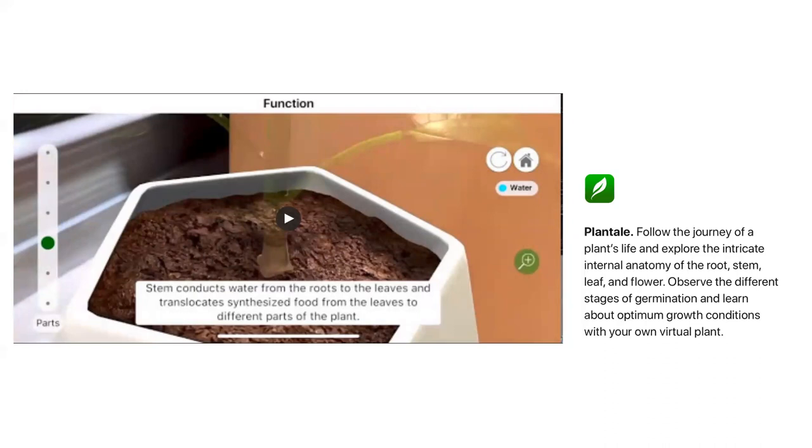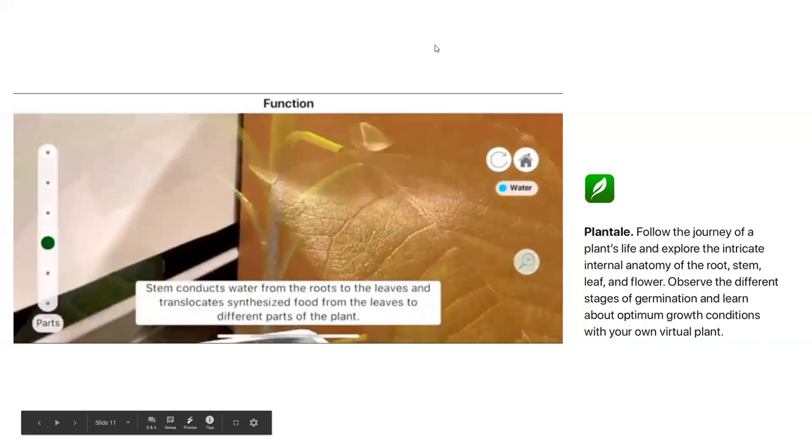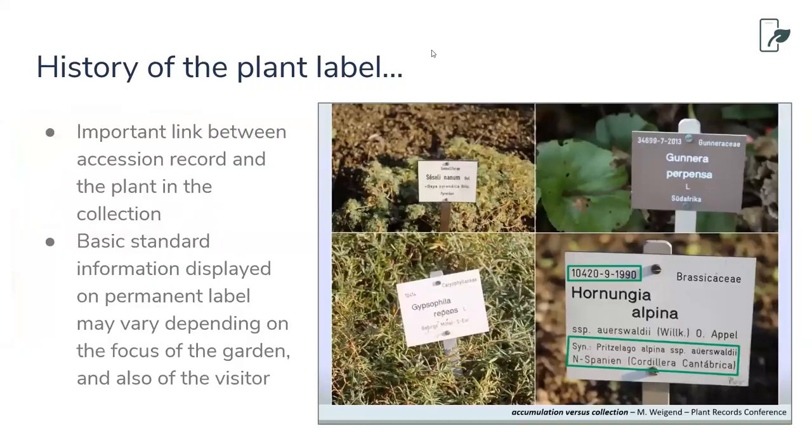But for us, what's most interesting, I suppose, is this concept of the plant label. So hopefully in the next slide, you should be able to see how the plant label represents that very important link between the accession record and the physical plant that you've got in your collection.